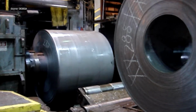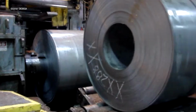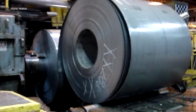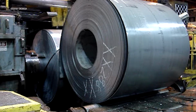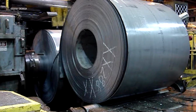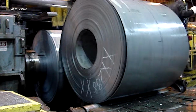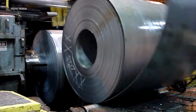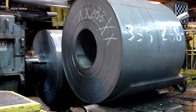Operators align the strip using hydraulic uncoilers and thread it into a rotary drum shear that trims the leading edge for smooth entry. Entry bridle rolls and loopers maintain consistent strip tension. The 75 rolling stands, often configured as 6 high units, progressively reduce thickness in a single pass. Strip speed ranges from 300 meters per minute at threading to 1,500 meters per minute during rolling.